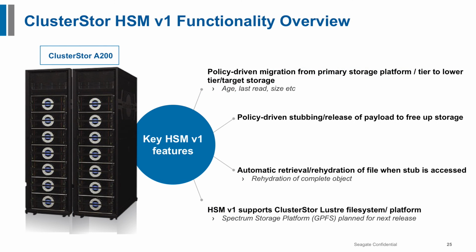And so that's really the functionality that's provided by our HSM system, being able to let the users, under policy control, move that data off to that second tier and then bring it back automagically when they need it simply by opening the file. So that's really the roundup. 3 new products. One is a major update of our existing Lustre product, and then adding both Spectrum Scale / GPFS, and then our A200 tiered archive.